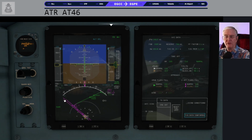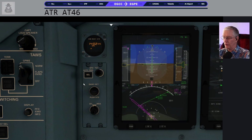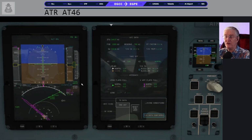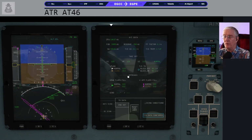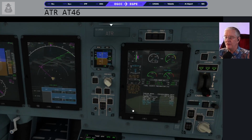When we do that, I'm also going to come over here and hit this button for auto speeds or managed speeds as opposed to manual. And we're going to reset our fuel used. Okay, so that's good. And we'll go back to the map mode. So that's good. Engine and fuel used is set.